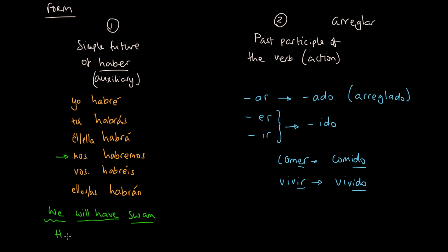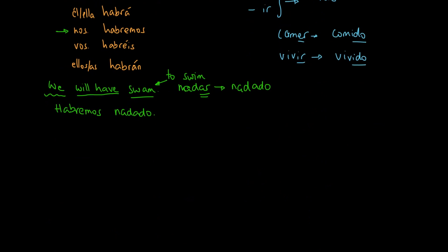So the we will have will be habremos, and now the swum, I need to think, okay, this is the verb to swim, which in Spanish is nadar, which is an AR verb. Therefore, I change this AR for ado, and it becomes nadado. So it will be habremos nadado. Okay, we will have swum. In Spanish, habremos nadado.